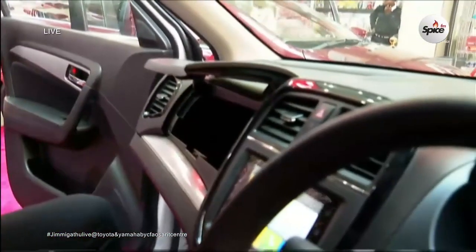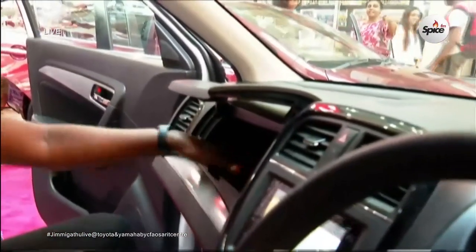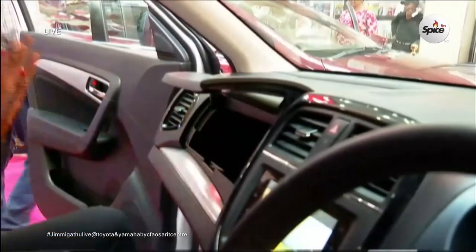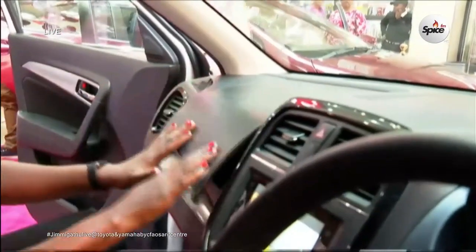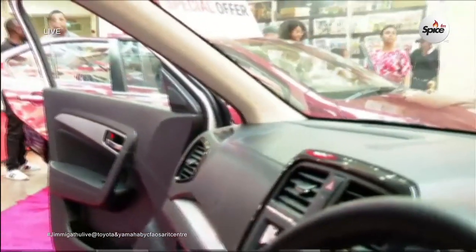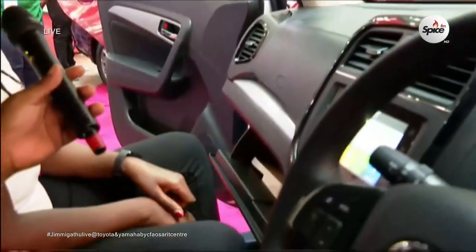So if you're going for safaris and you have your sodas or the other types of drinks, you just put them here, they'll be cool all the way. I mean, what else are you looking for in a car? And it still has another glove compartment. Yes, it does. It still has another one.